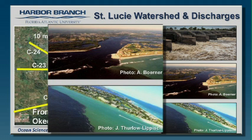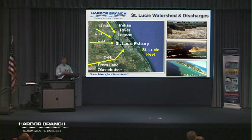Originally, we thought that water predominantly always moved south. We now have some evidence to the contrary that it may at times go straight east. We're trying to track that a little bit better using some aerial techniques that I'll talk about at the very end.